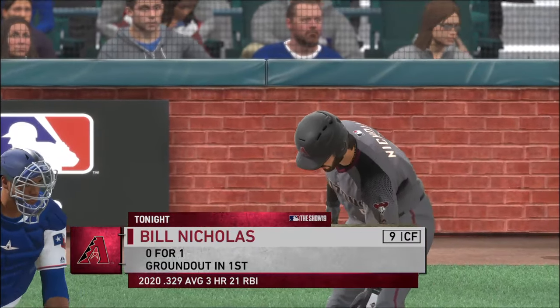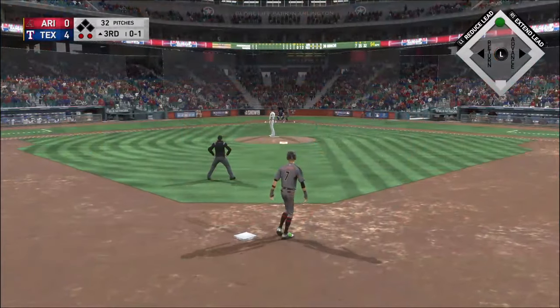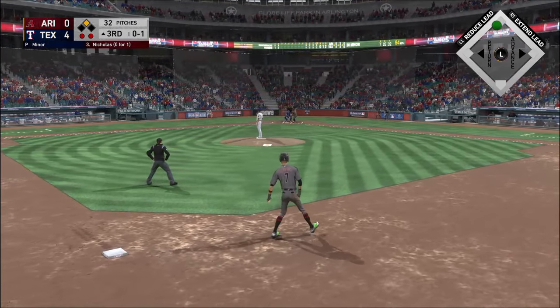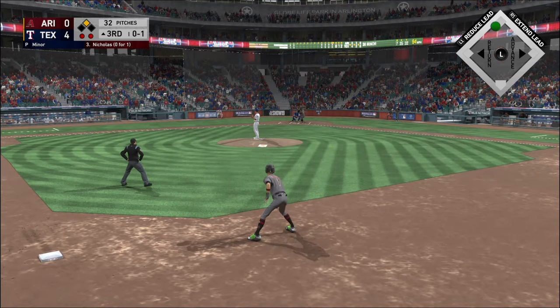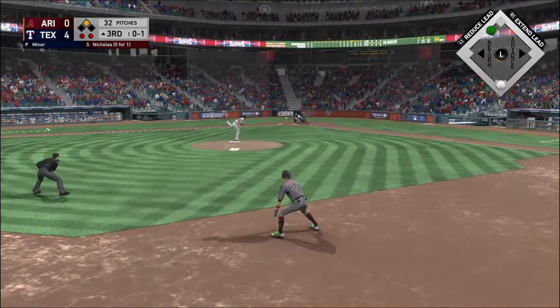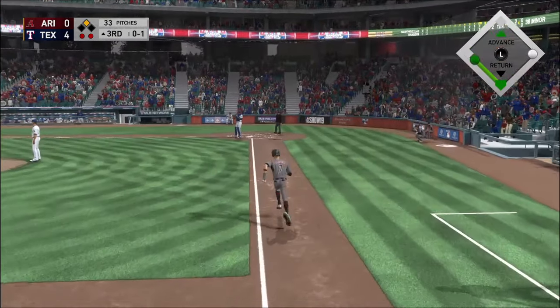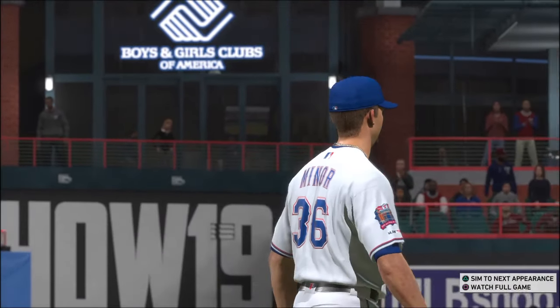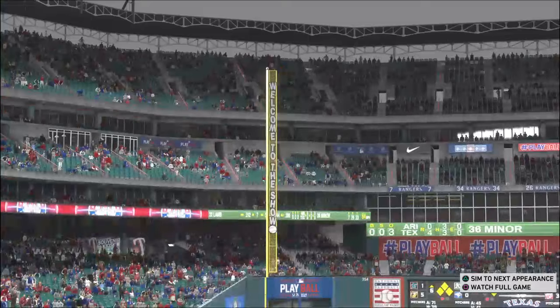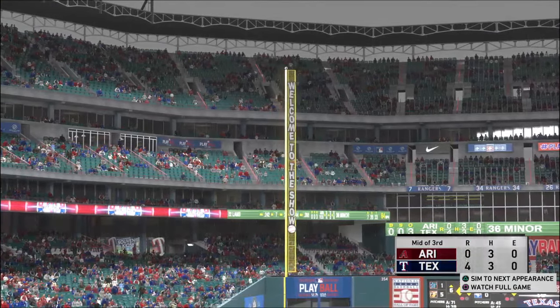At the plate, Bill Nicholas. Runner in scoring position with two gone. Come on, baby. Here comes the 0-1. Hit the other way out toward right field. Mazara is under it, and that retires the side. Danger averted following the two-out double. Back with more on this Monday night after this.